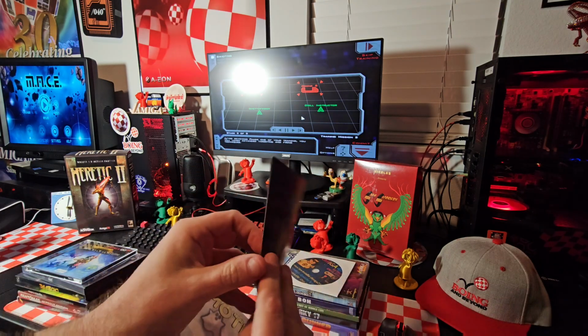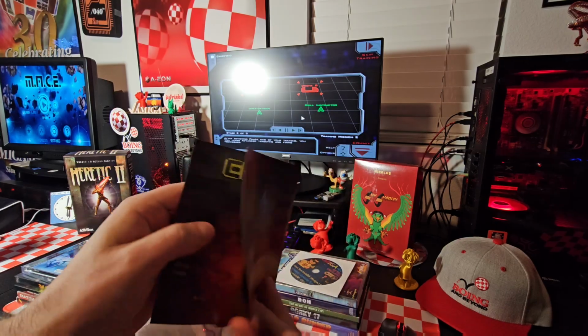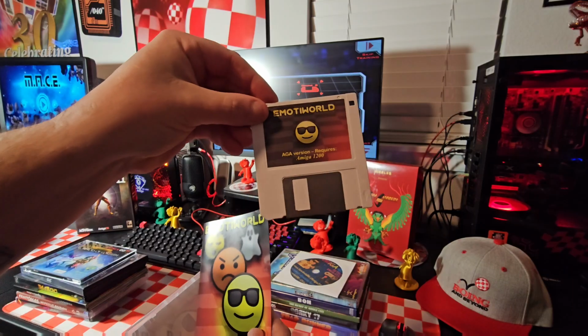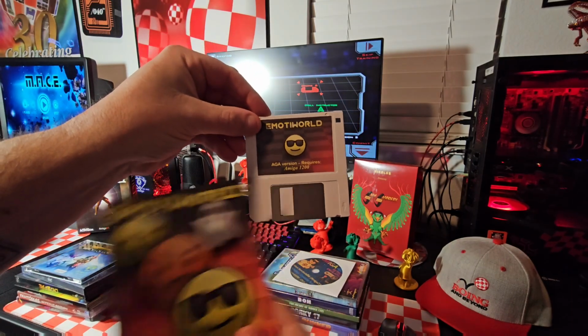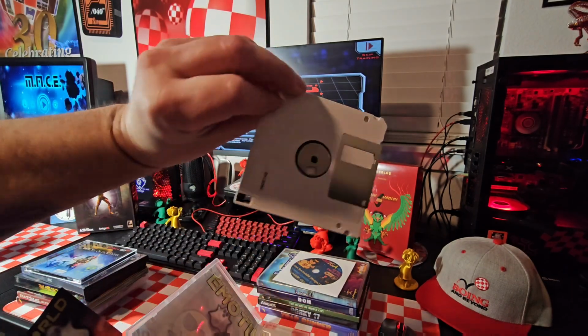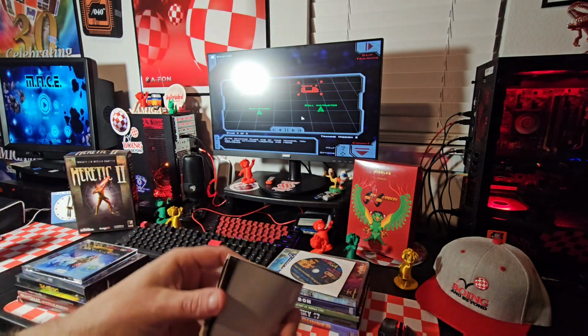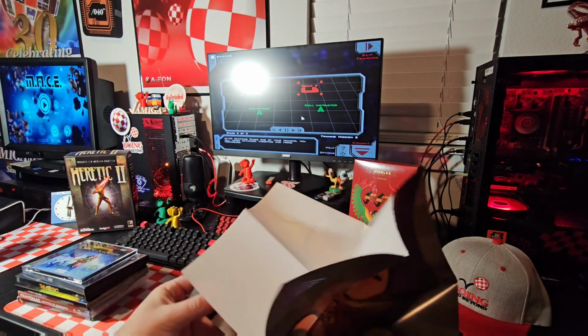We got the manual. And another cool thing I do like about a lot of these releases is they'll come with the floppy. So that is pretty cool. This is the AGA version, requires the Amiga 1200. So there's that, and another flyer. And a lot of these too as well come with posters and other cool things. This is one of the ones with the poster. That's a pretty cool poster, actually.